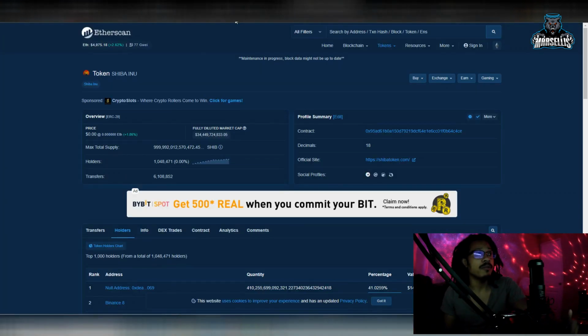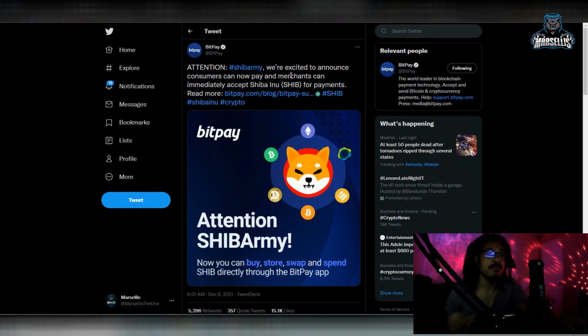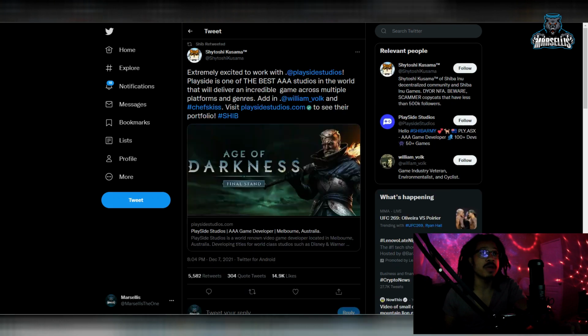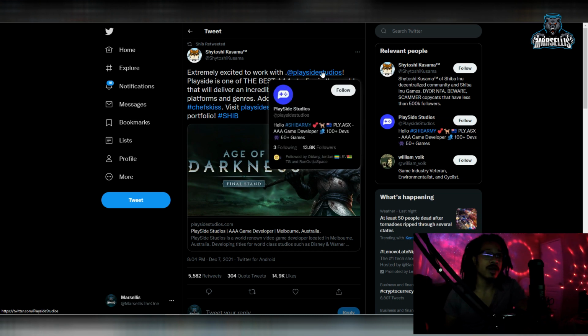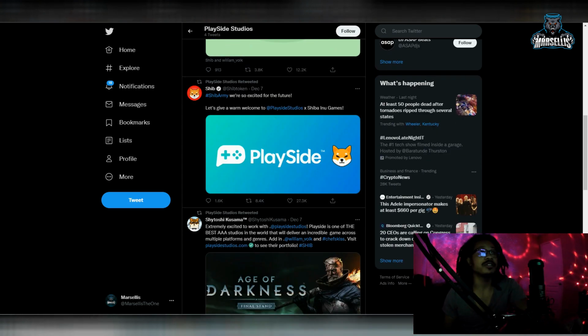Now, we do have 1,048,471 holders. So we're getting more and more holders every single day with Shiba Inu. Shout out to all the holders out there. And also BitPay. Remember, you can now buy, store, swap, and spend on BitPay. So all this utility for Shiba Inu, back to back to back, Shiba Inu is literally a top tier crypto now. And then we're getting this whole metaverse game that's going to be created by PlaySide Studios along with William Volk. So we're going to have some very solid stuff going on for Shiba Inu. They even put us inside of their description here on Twitter.